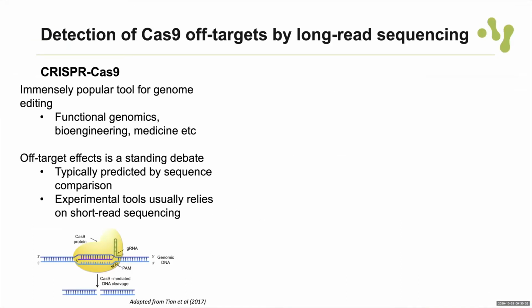I think most of you are familiar with the CRISPR-Cas9 system and how it's a very popular tool for genome editing. But when we talk about CRISPR-Cas9, we also have to think about the off-target effects that it can cause. Typically, an off-target effect occurs when the CRISPR-Cas9 complex sits down somewhere in the genome where you did not intend it to, and it makes a digestion of the DNA at that spot and introduces mutations. These off targets can be predicted, typically by sequence comparison.